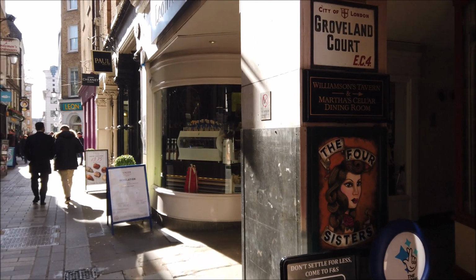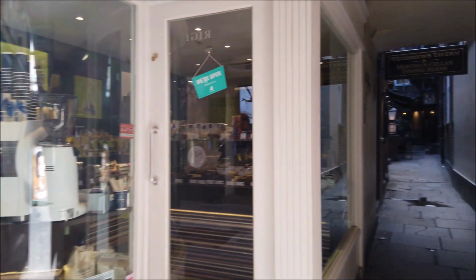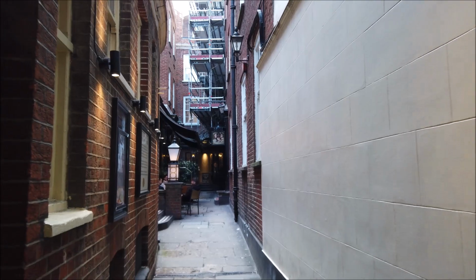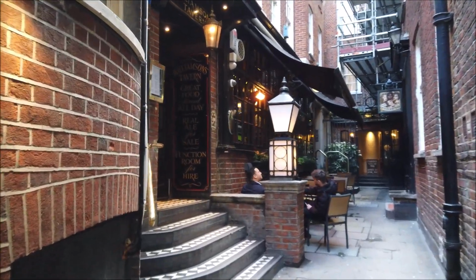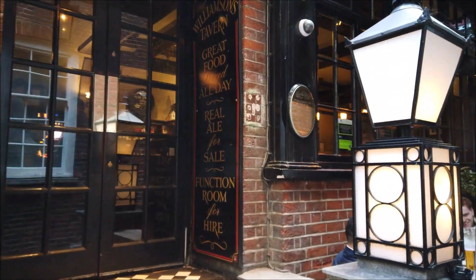Here's Groveland Court. Leonidas. Just show you through here, okay? So this is Williamson's Tavern and Martha's Cellar dining room. And this, the bit I really love about the City of London is all these little tucked away spots. So Williamson's Tavern, pub there.